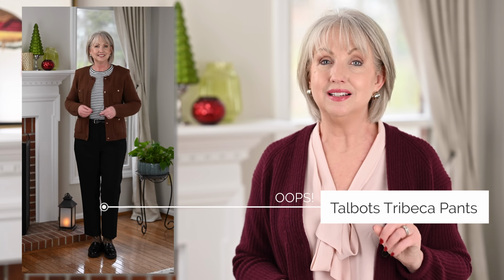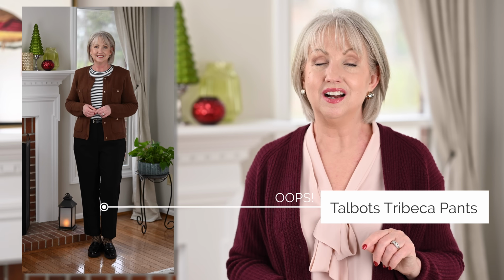Here you could take those out, especially if you have broad shoulders. You'll want to take out those shoulder pads. But I like the shoulder pads here in this particular one. It is brown. And this time I chose to wear it with a striped t-shirt and my ankle length, kind of a cropped length, black Bristol pants from Talbot's. And I did wear loafers and socks here.